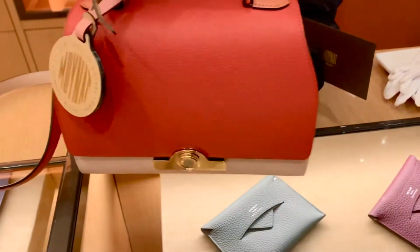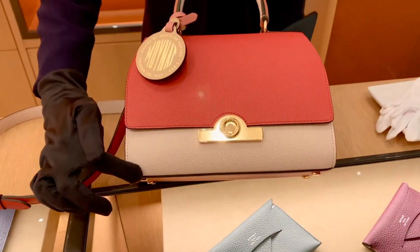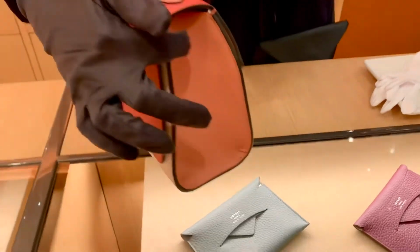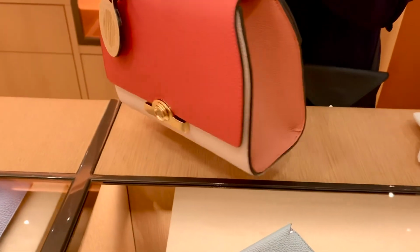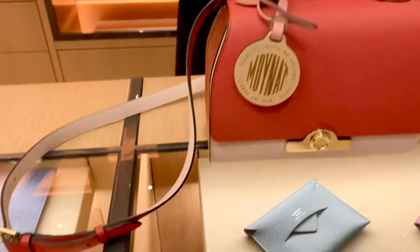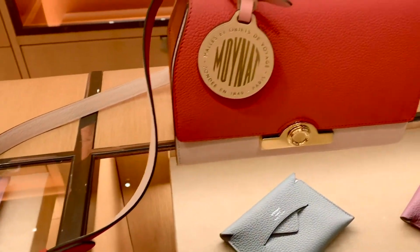This is a tri-color. We combine three colors. So this is the powder. This is the chili. And on the side, we have the peach color. The peach color. Yes. Full of life. Yes. So for our gold hardware, it's 24 karat gold plated on the palladium.